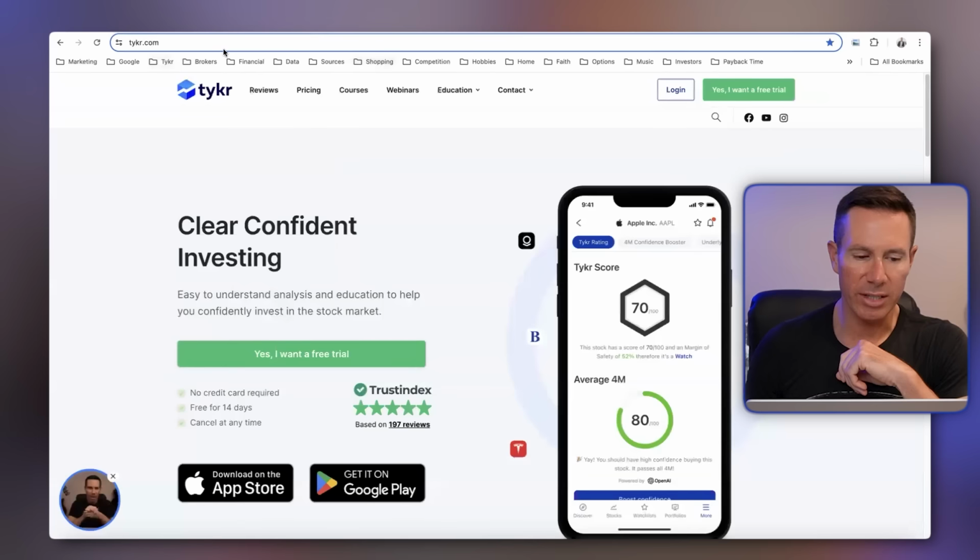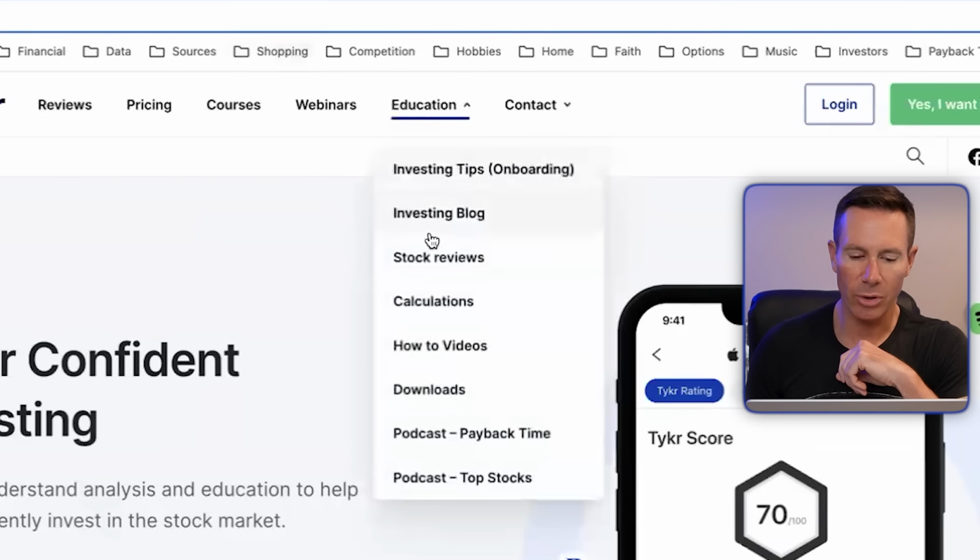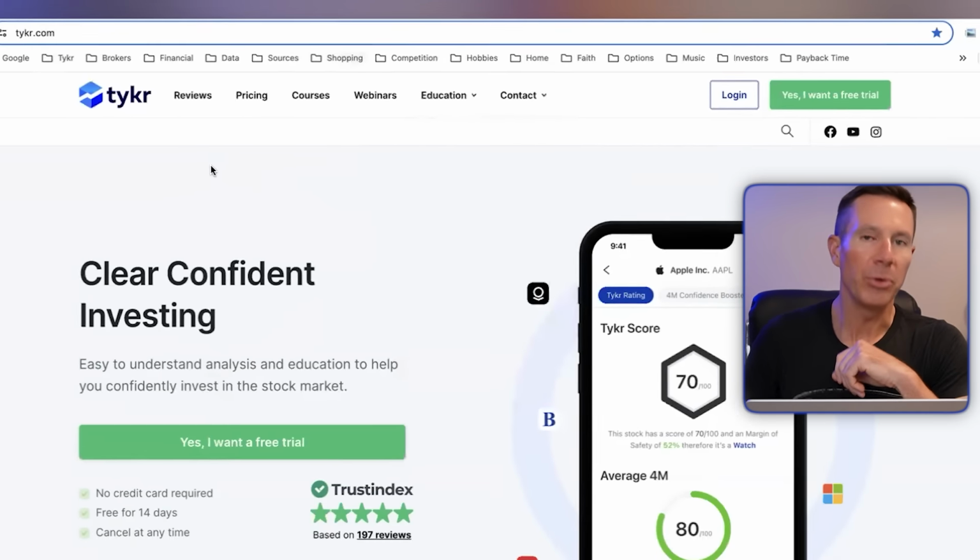Now, before we take a look at Tykr, if you are interested, you can go to tykr.com, go to education, and then go to calculations. You can read our calculations. We are open source, which means you can take the calculations and go create your own version of Tykr. At the end of the day, we really just want you buying and selling stocks on your own with confidence. All right, so let's go ahead and take a look at Tykr.